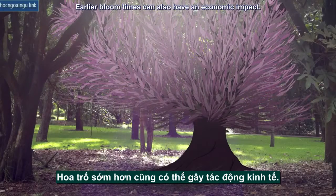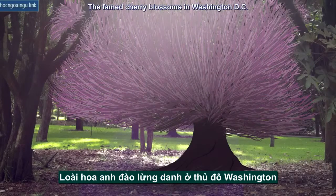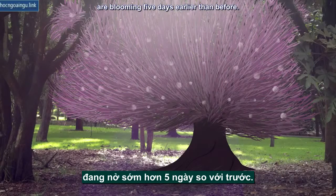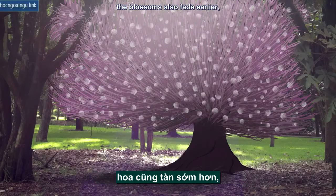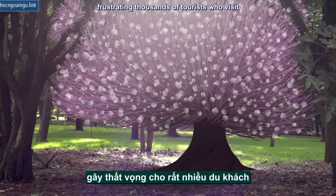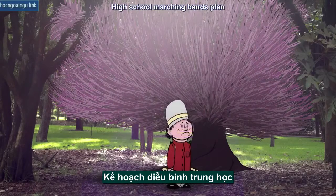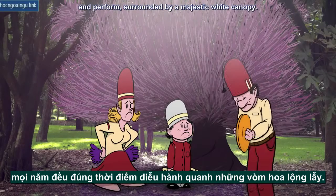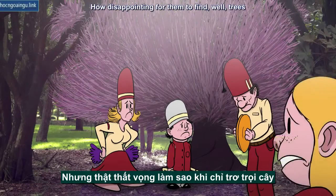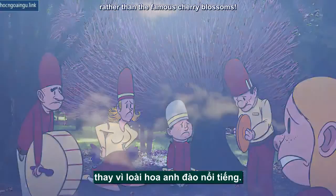Earlier bloom times can also have an economic impact. The famed cherry blossoms in Washington, D.C. are blooming 5 days earlier than before. Since the cherry trees are blooming earlier, the blossoms also fade earlier, frustrating thousands of tourists who visit for the Cherry Blossom Festival. High school marching bands plan all year to attend the parade and perform surrounded by a majestic white canopy. How disappointing for them to find, well, trees, rather than the famous cherry blossoms.